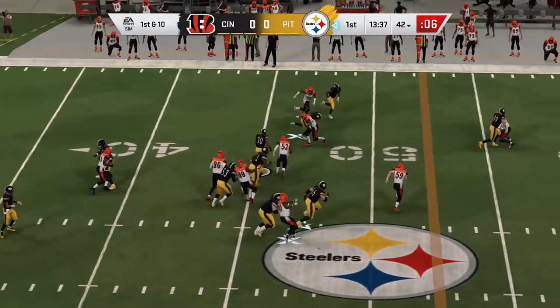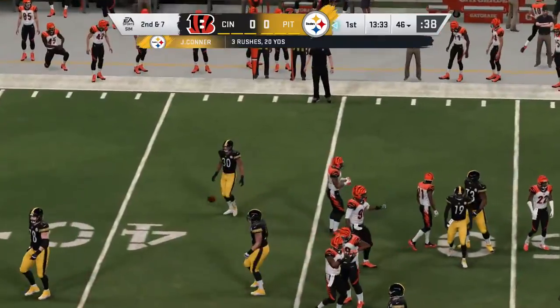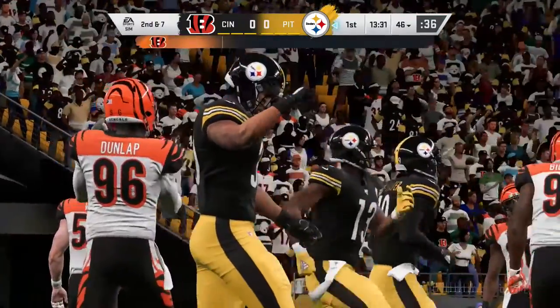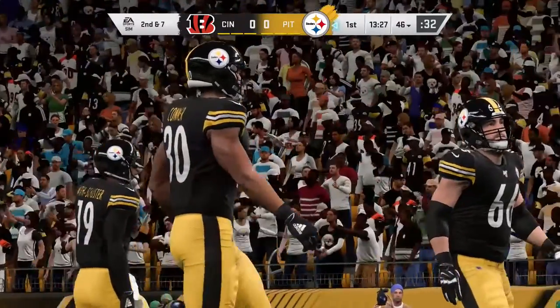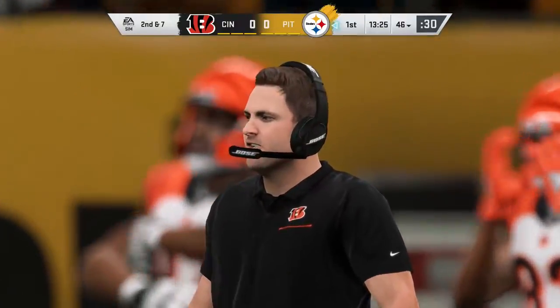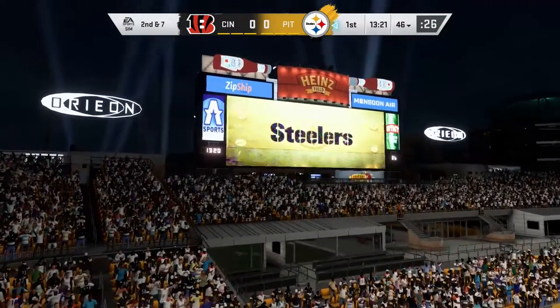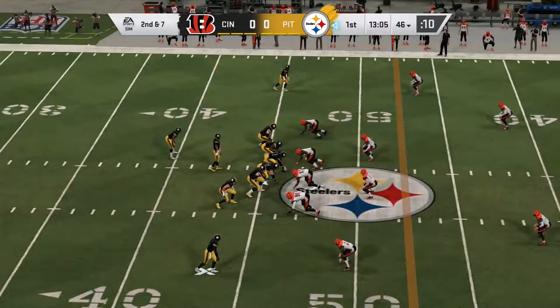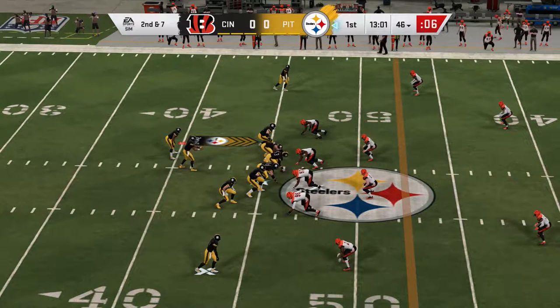On first and 10 is Conner. The linebacker, Preston Brown, brings him down. Nice. When we see those runs to the perimeter, when we see those runs to the edge, we think about big breakers, don't we? In this case, it was a modest gain, but it does open up possibilities here on second down. Three yards on that last carry. Here's second and seven. So we got man.